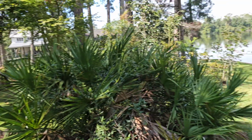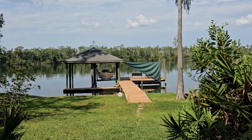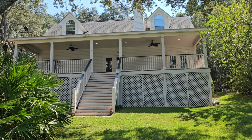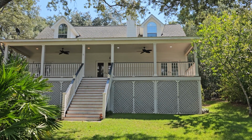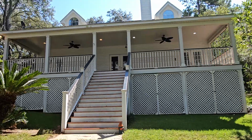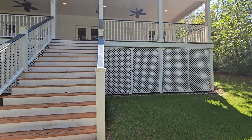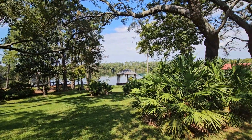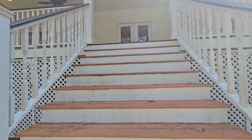Let's turn back around real quick. Let's take a look back. There's your 2 covered slips, your pier, looking out across Fish River. So, roof's in excellent shape. All right. You can see the doors where the lattice is hinged and locked there. Now we're standing at the bottom of the stairs going up to the home. Another look back out. Beautiful serenity on Fish River. Let's go on up.